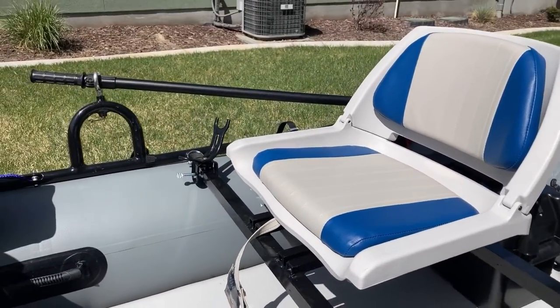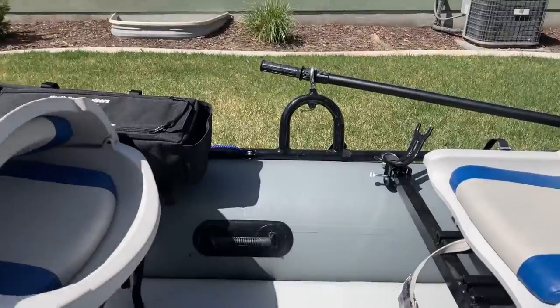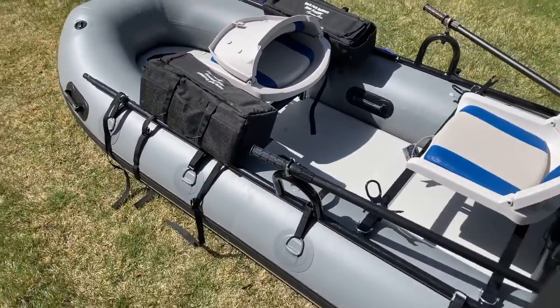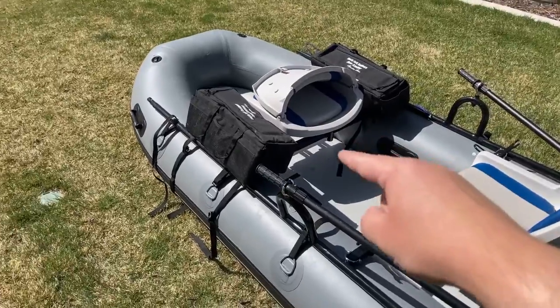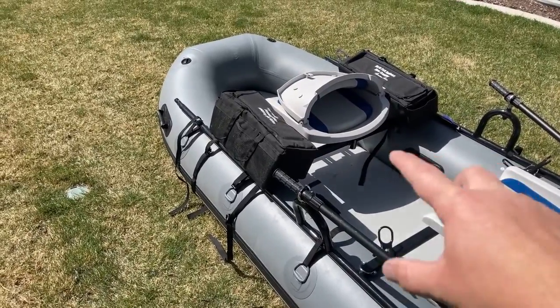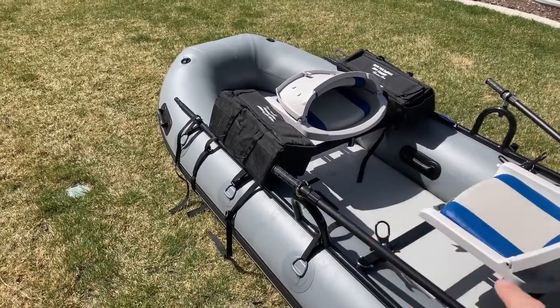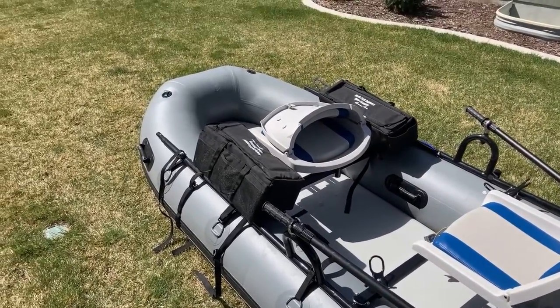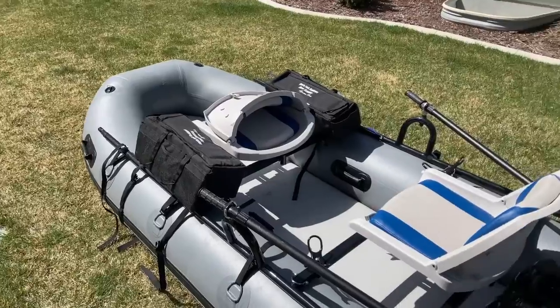bit, so pretty customizable. And in terms of customizing as well, if you actually want to go by yourself somewhere and you feel like this is gonna take up too much room, you can actually take this whole piece out and you can have the whole front of the boat to work with. So you can pretty much make this for 2 people or just 1.